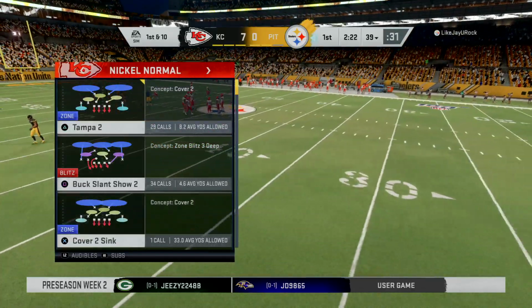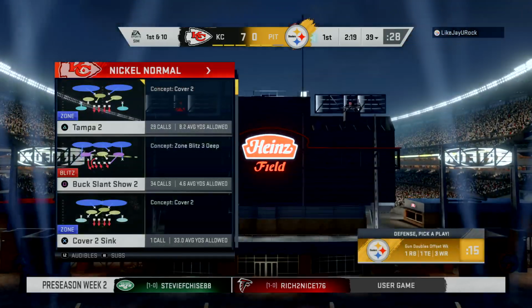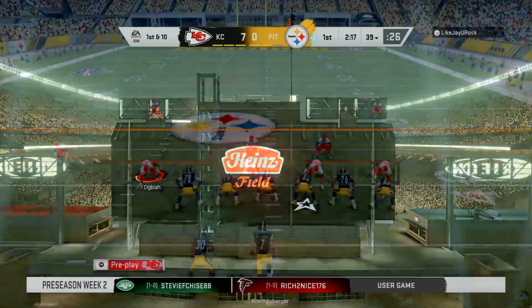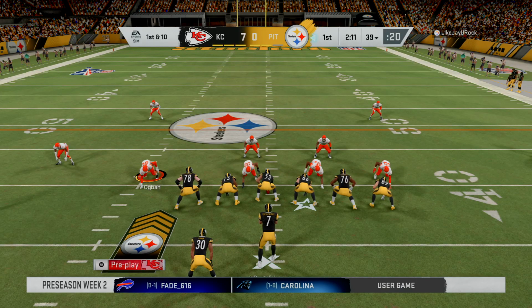2nd and 2 is prime time for a little bit of a gamble, isn't it? Open up the playbook, go play action, toss that bad boy deep. But in this situation, go ahead and give it to your back. Let him pick up a 1st down. Keep the sticks moving. So from the 39 now, they'll come up on a 1st and 10.